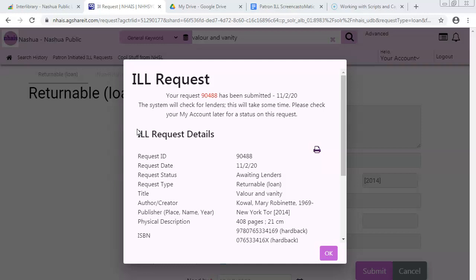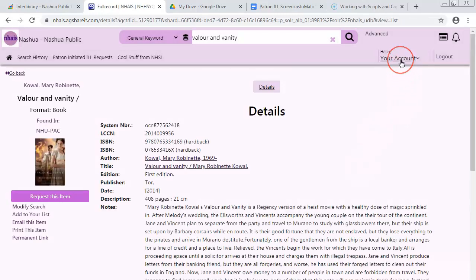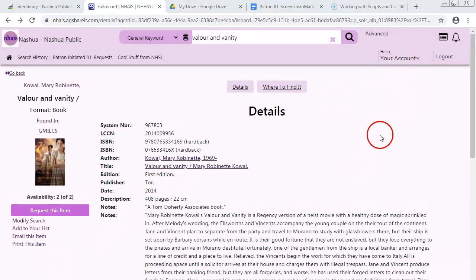Now a librarian in Nashua will review your request and approve it. If there was a problem getting the item you requested, a librarian will contact you to discuss alternatives. You can track its progress under your account. When it arrives at Nashua and is ready for you to pick it up, we'll put a hold on it for you. You can see this by logging into your Nashua Library account. Its due date will be assigned by the lending library, but you'll generally have a couple of weeks with the item. If you'd like to renew it, contact the librarian and we'll request a renewal from the other library for you.